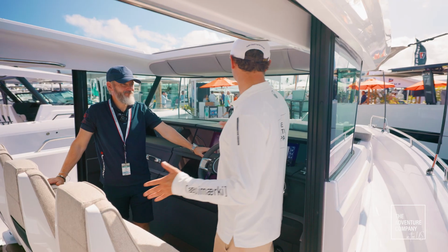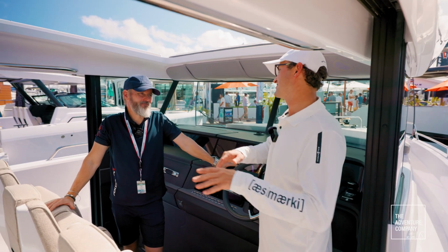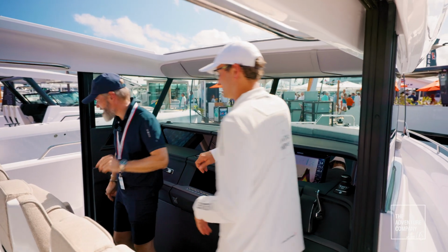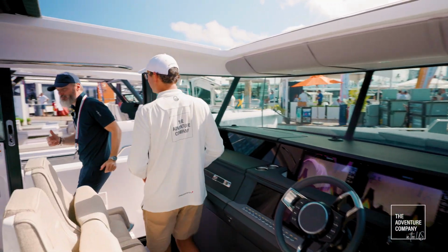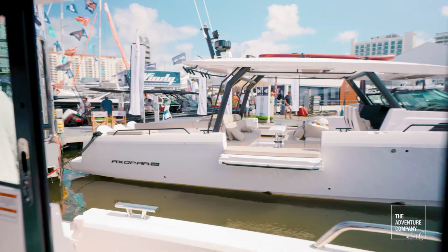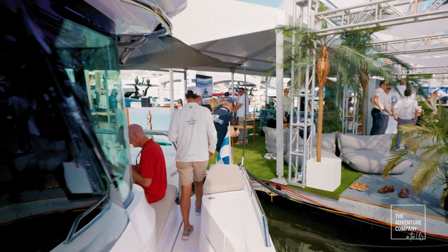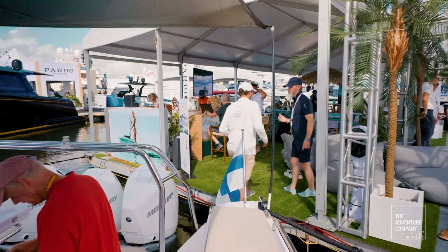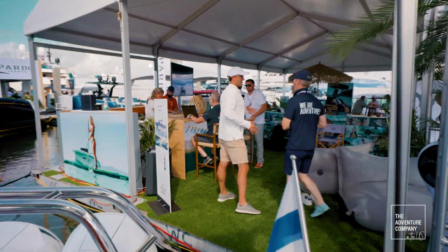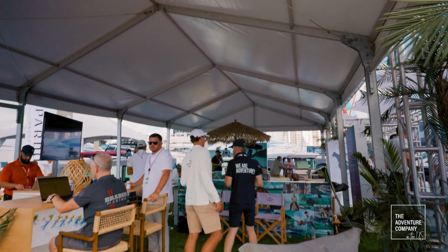Mm-hmm. This has been really fun going through the 45 with you, but I also want to point out a couple of things about some of your other boats that you have at the show. It's very easy for us to get caught in one boat. I know. I love your perspective though, in hearing how you come up with certain designs, because the way you and Axopar define boating is very much so resonates with us in the Northeast.